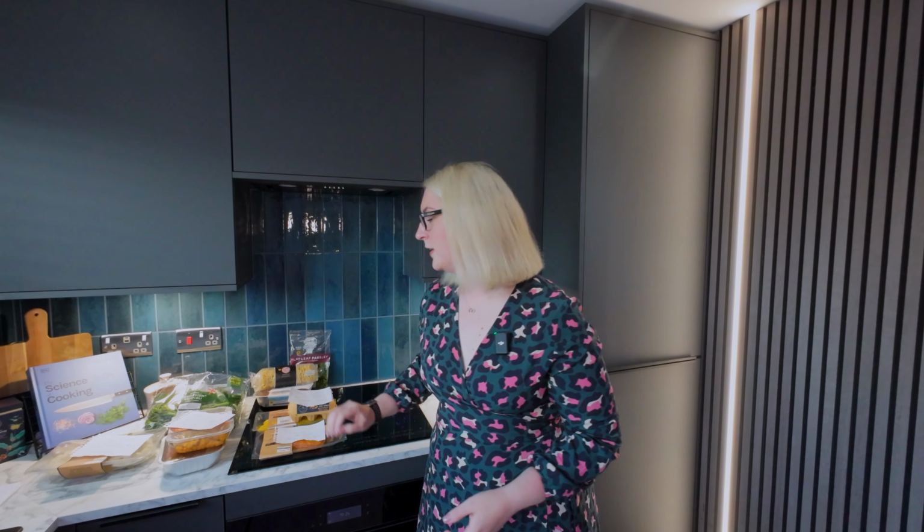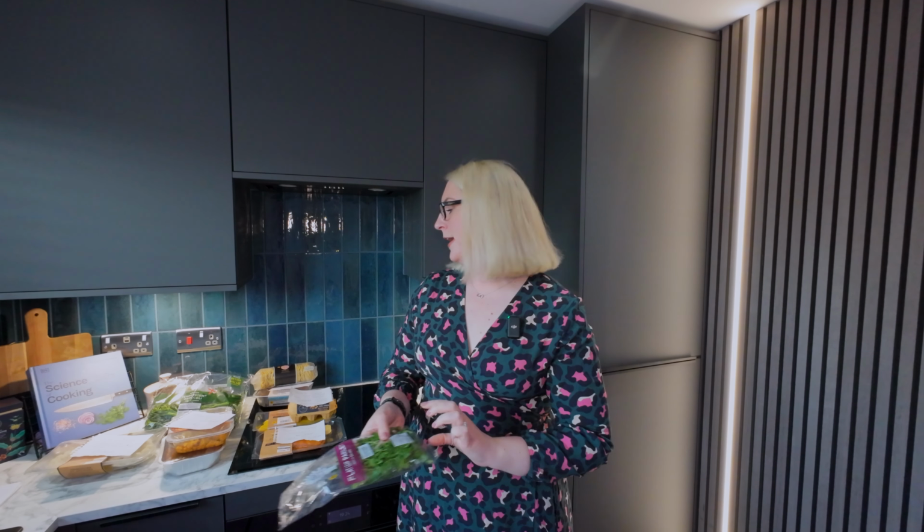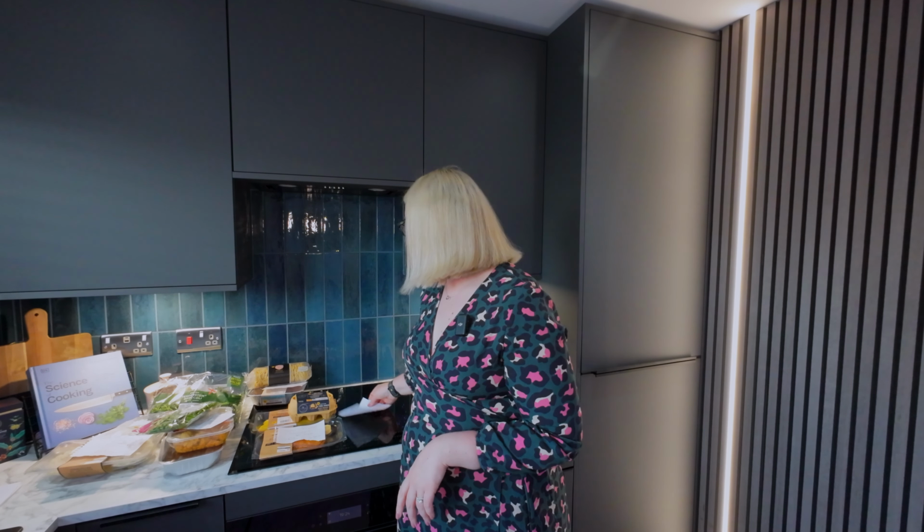Try to tidy up a little bit. Oh, and I forgot to mention, because I'm fancy, I did get some flat leaf parsley as well, just for a little bit of a garnish over some of our meals, just to zhuzh it up a wee bit. And we also have 2 dinners left to go over.